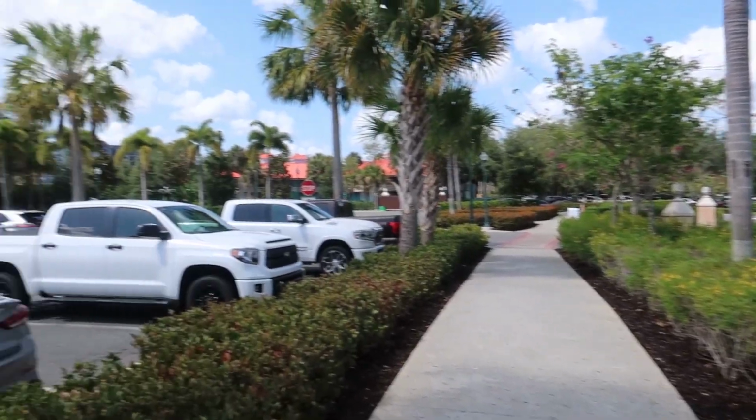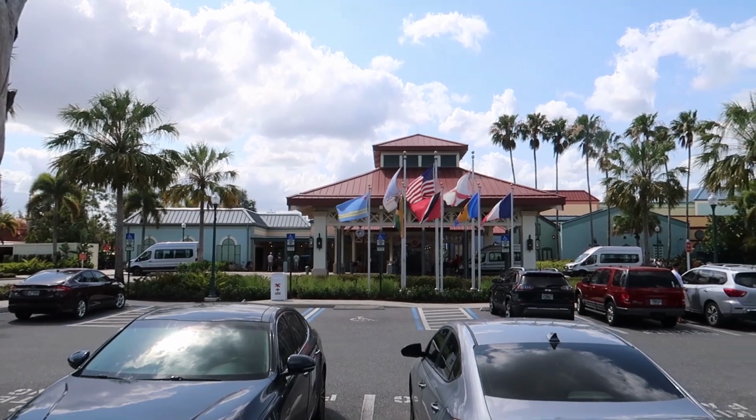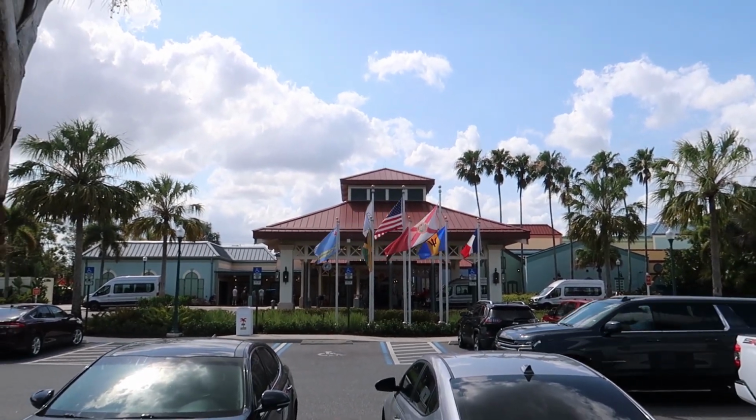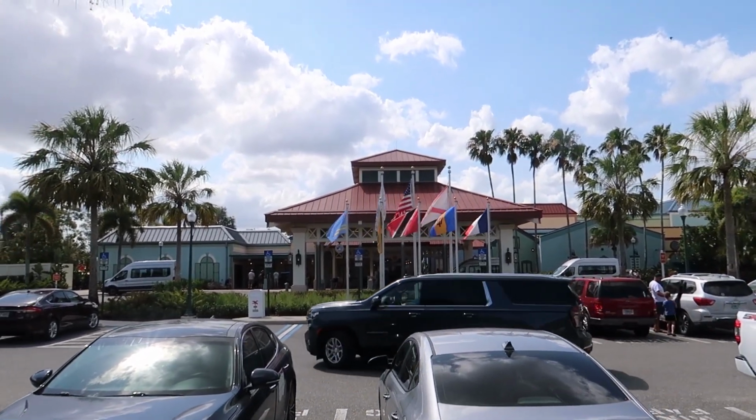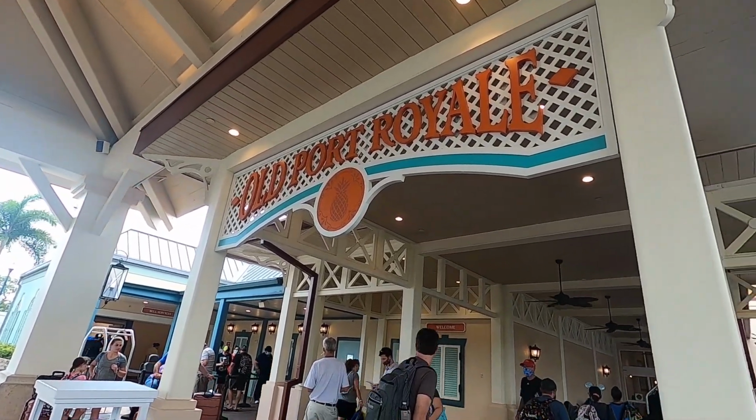All right guys, and here we are at the Caribbean Beach Resort. There's many different sections to this resort. This right here is the main section. This is called Old Port Royale. This is where you will come in, drop your car off, and go inside the lobby to check in.